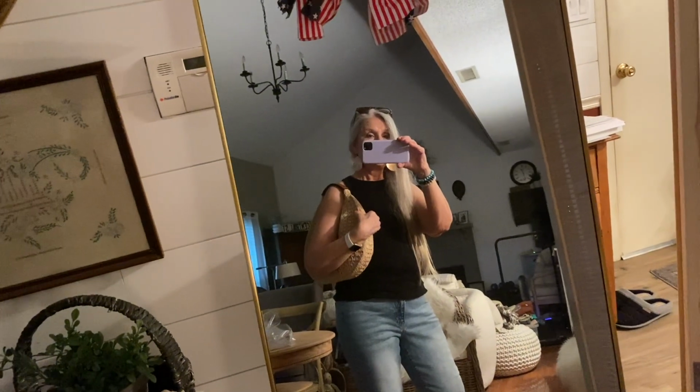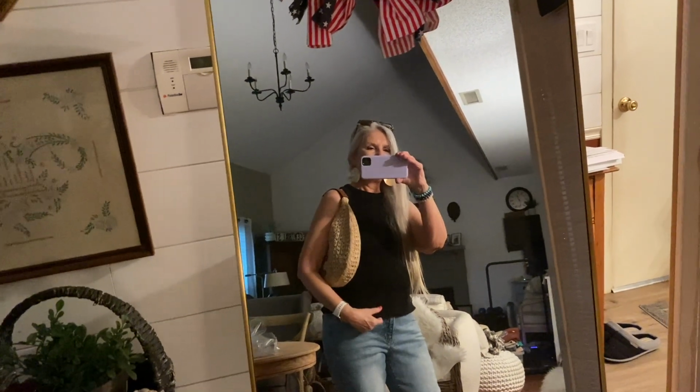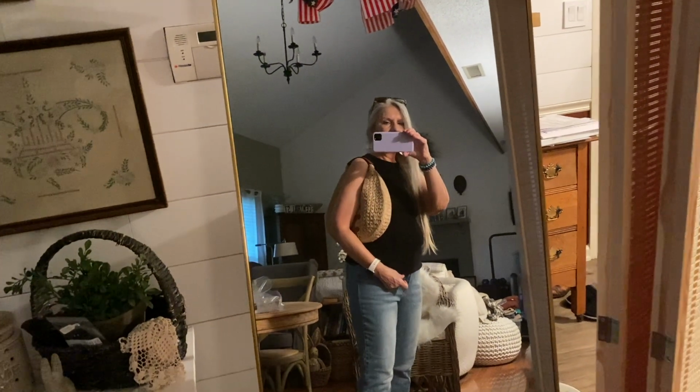Okay, so it just started to storm here pretty bad, and raining and blowing, etc. But I turned on some lights, so hopefully you can see pretty good.